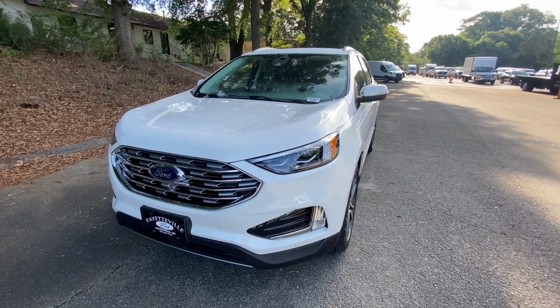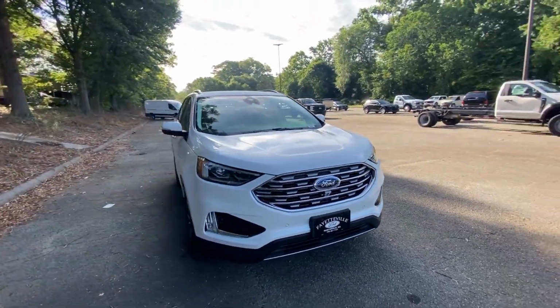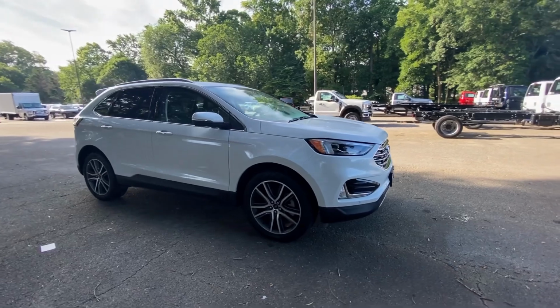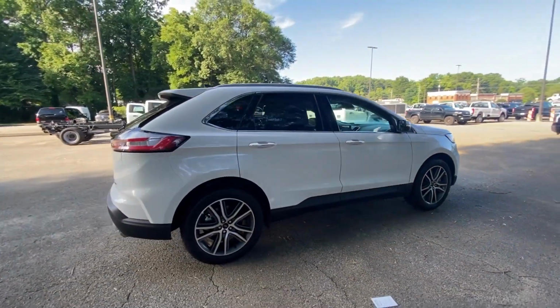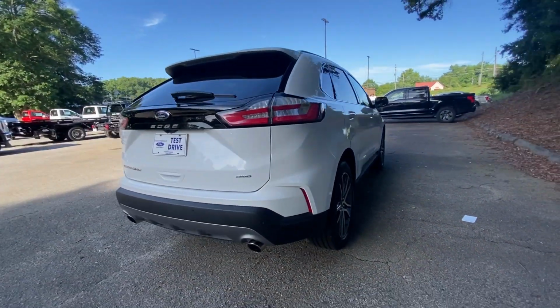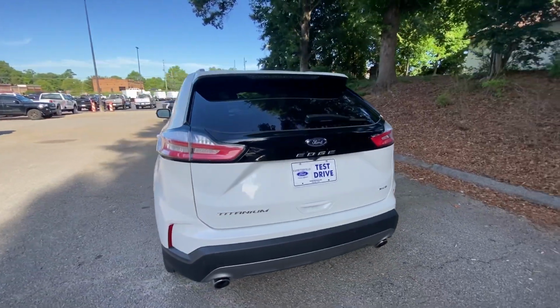Get acquainted with the 2024 Ford Edge. Get into a midsize crossover that knows how to make your life easier. This sleek Edge is loaded with powerful performance, smart tech, and features that optimize comfort and convenience.